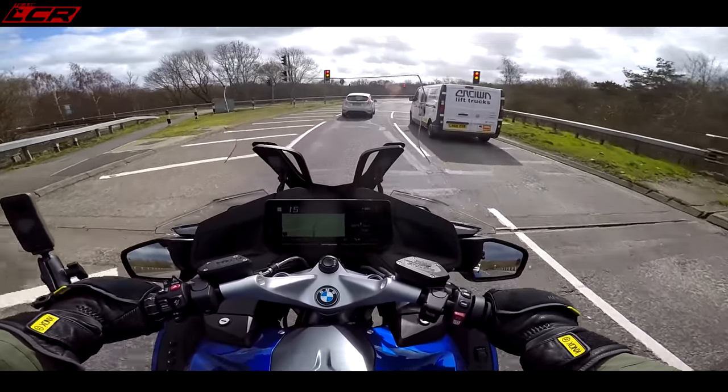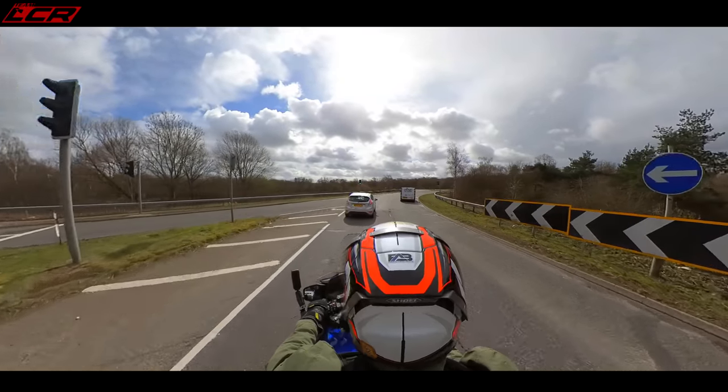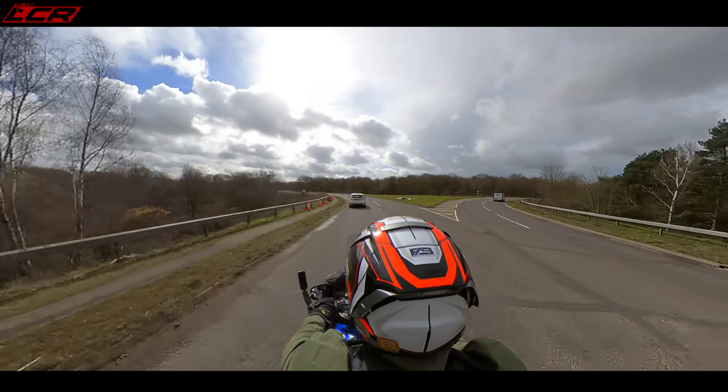And it doesn't feel like a great big heavy unwieldy beast, which I thought it might do. You know, which is almost how it looks a little bit. You think, gosh, that's a massive bike. I'm never going to be able to ride that.